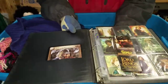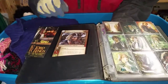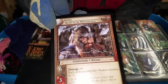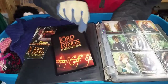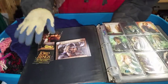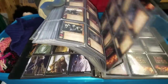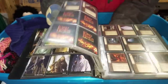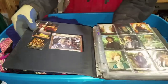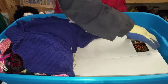Yeah, we're safe. Hey, it's Lord of the Rings. And this is actually signed. That's a real autograph. Look at that. That is the real autograph. Wow. She got his actual autograph. Check that out. Now, I'm a pretty big Lord of the Rings fan. Never read the books. I listened to the books on CD. So this is pretty sweet. With the autograph. Even better with the autograph.